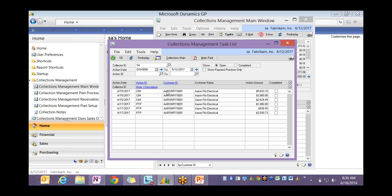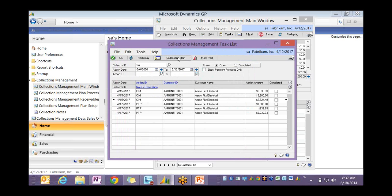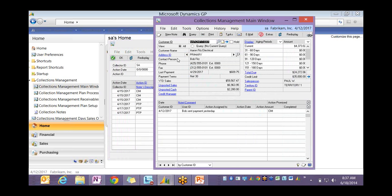If I'm preparing to make my phone call for Aaron Spitz Electrical here, and I wanted a little more detail as to why I'm calling, if I select the customer or the record here, I hit the note or description, it'll pop up the note that pertains to that document so I can get a better idea of the situation with the customer. I can then also, if I want even more detail, pull up the customer's main window and get the specific contact details and aging details for the customer as well.